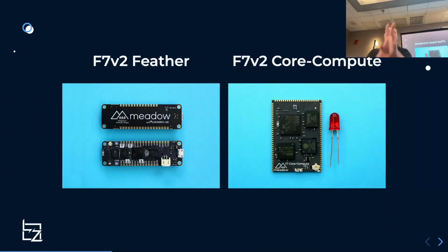So there's actually two versions of this board. We have the one on the left here, called the F7 V2 Feather. To break that name apart a little bit, F7 actually comes from the name of the main processor that's on it. I'll talk more about that in a second. This is the second iteration of this board. They had a V1 that I believe was a Kickstarter project early on, and they've since revamped it and added some better specs and more features.